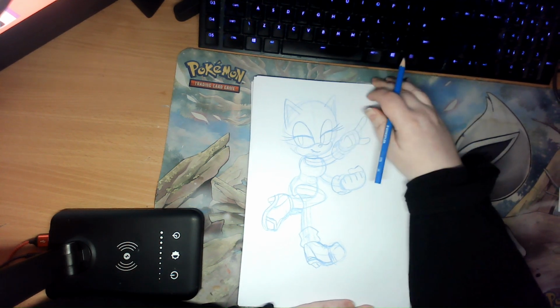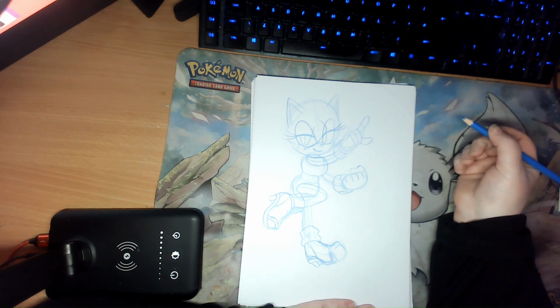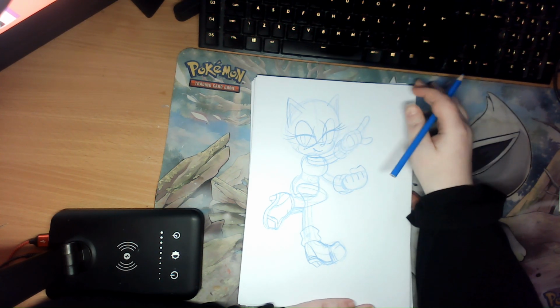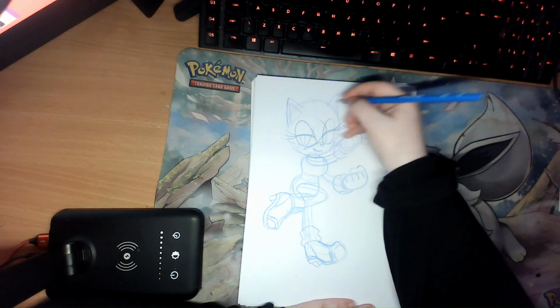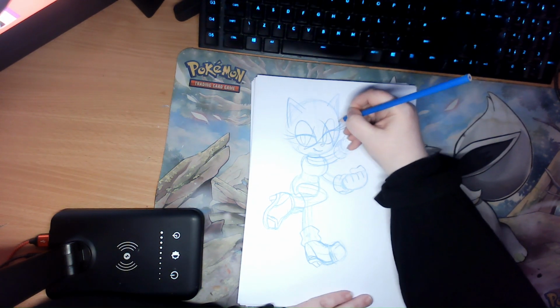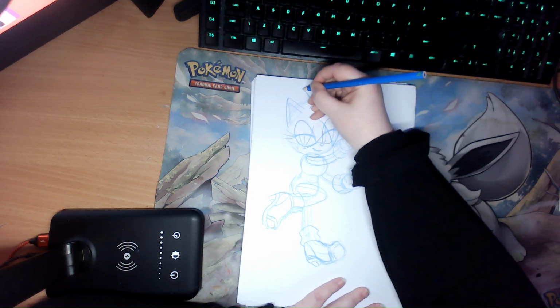Let's do the bangs first. For my girl, her bangs are actually quite low and heavy. A lot of people do tend to draw them like kind of like Amy's, where they're up and they're a little bit elevated above her face. They're not like that. They're actually heavy and they come down, especially the first two. And then that last one curves back a little bit.